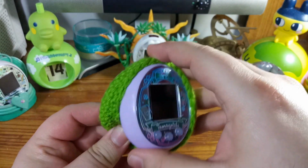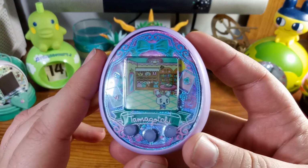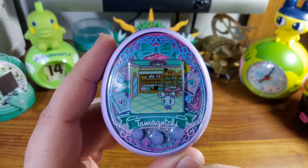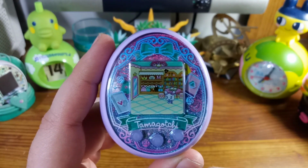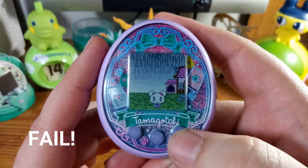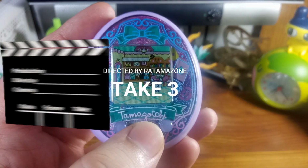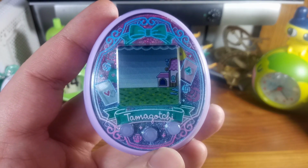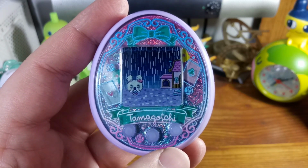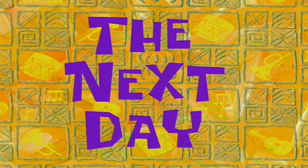Okay, so it's been a couple of days, and she finally became an adult, evolved into Lovelychi. So first thing I'm gonna do is, now that she's an adult, I'm gonna step outside into the yard, and as soon as she steps outside, Wonderland should unlock. The next day.